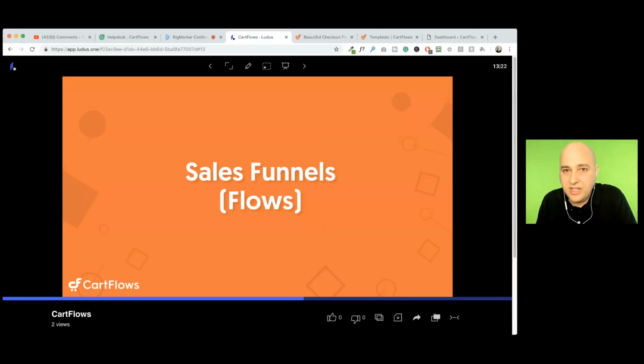Everywhere we go in life, there's these sales funnel processes, but we don't really have great tools with WordPress to implement these same strategies to sell our products and services. We don't, and we don't have it for our clients. If we're building WordPress websites for our clients, we just don't have the tools.